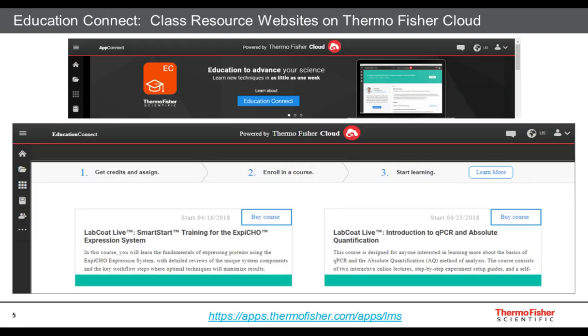Then I mentioned that dedicated class website that you can go to get all your information. So these websites are actually hosted on the Thermo Fisher cloud. If you go to our website, thermofisher.com, and click on the cloud icon, we've got multiple applications there, various things that can help support you in your research. And one of them is now an app called Education Connect, which is where all of these class websites are hosted.